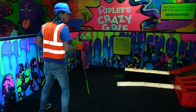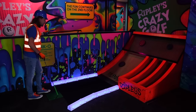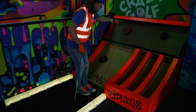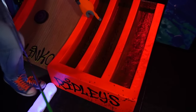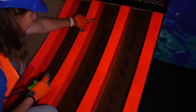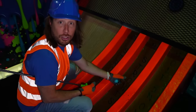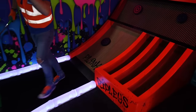Oh, this one looks really interesting. It's called Plinko. So you hit your ball up and you gotta allow your ball to fall in one of those compartments. And look what it says. That first compartment says hole in one. The second one says two strokes. And this one says three strokes. So whichever compartment you get it in, that's your score for the game. I like this one. All right, come on, let's try it.